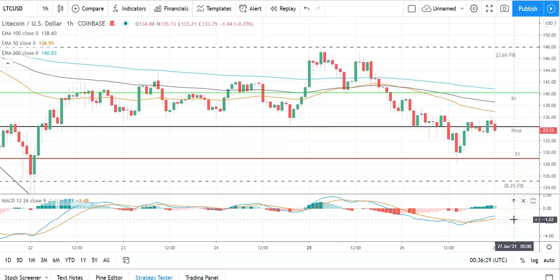Looking at the MACDs, we've got a slight narrowing of the bullish histograms after yesterday's bullish cross, supporting this early pullback. On the EMA, we're also seeing the 50 pull back marginally on the 100 and the 200, signaling further downside. So failure to move back through the pivot at 134.33 would bring sub 130s and support levels into play.